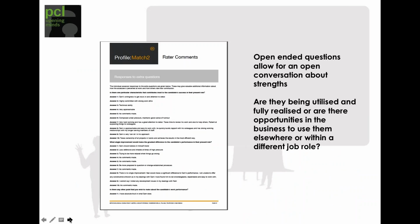Also, I think it's important, on a 360 platform, that you also gather qualitative information. So in Profile Match 360, which is just this case study, and there are other approaches you can use, of course, there is that quantitative information and that standardization of the process generally, and the scoring is referenced to a particular norm group, so you can get a really clear understanding of where that individual falls and aligns up to the competency. But having those open-ended questions allows for an open conversation around strengths. So raters have the opportunity to give specific examples on strength areas, and again, that's a real wealth of information that you can then use as a practitioner, as a manager, in supporting the employee going forward.